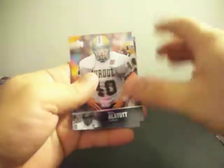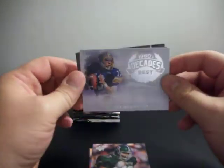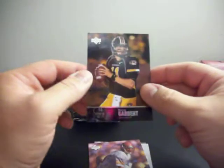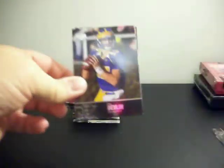Alright, Mike Alstott. Tony Mandarich. Got a 1980s Decades Best for Dan Marino. Todd Marinovich. And Blaine Gabbert, rookie for the Jags. Alright, one more auto. First 2 have been pretty good, but still hoping for something spectacular.